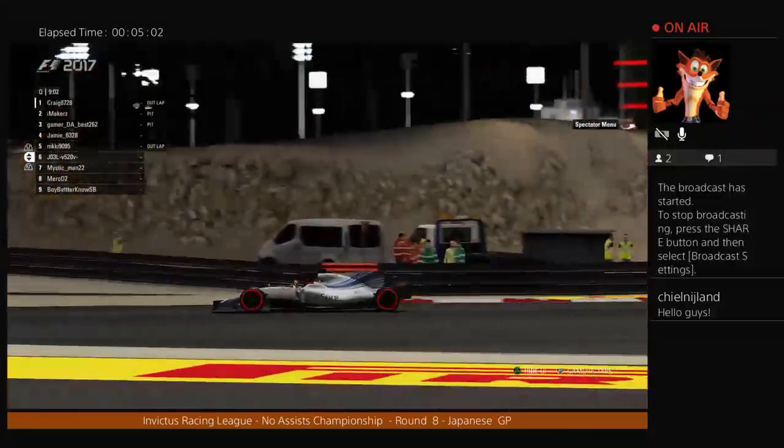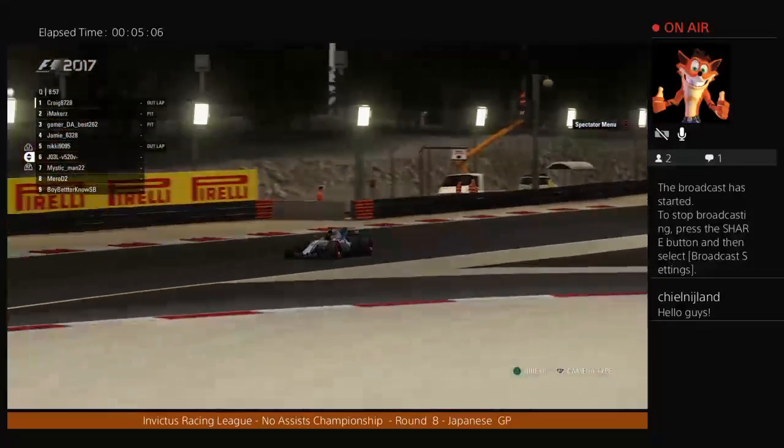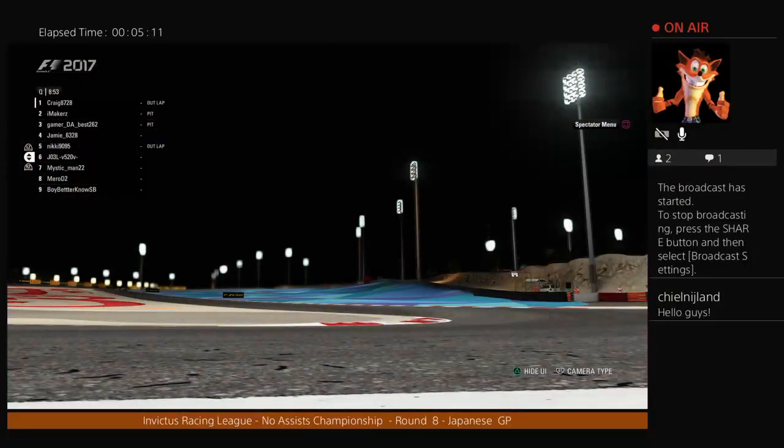Gamer did take another podium with another second. That means that out of the 5 races that he's been part of this season, it is 2 wins and 3 second places, so he's yet to finish anywhere lower than second, which is why he's so far up that standings table at the moment.